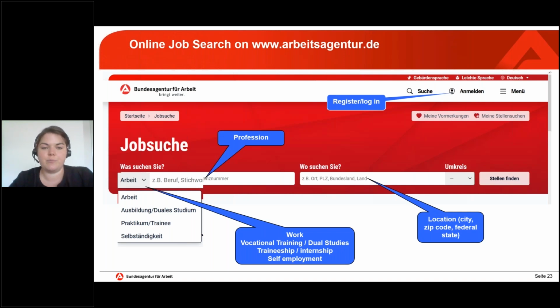You can be found by employers. And you, for example, get the chance to save job ads that you want to apply to later, or well, save a few settings. It's an option, but you don't have to do it. And then the most important part is below where it says Jobsuche.